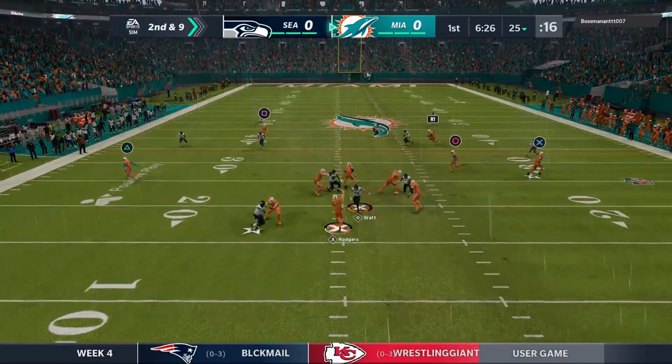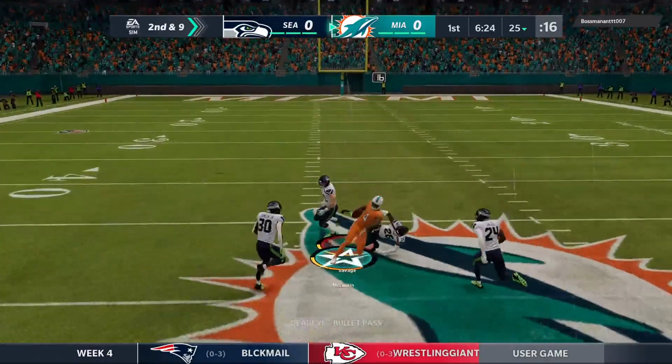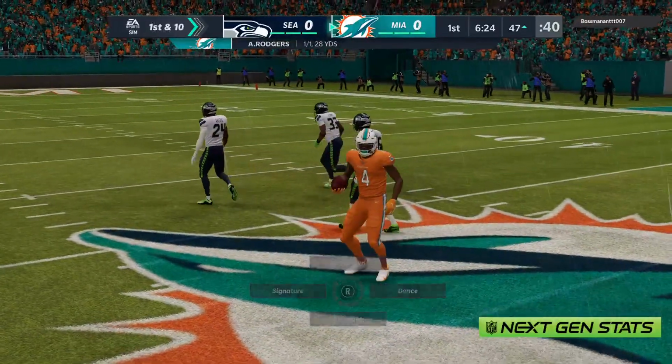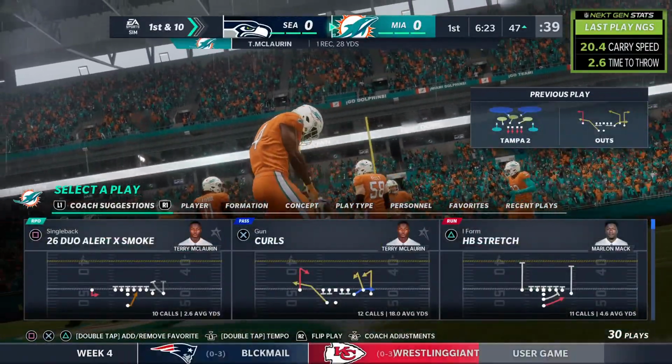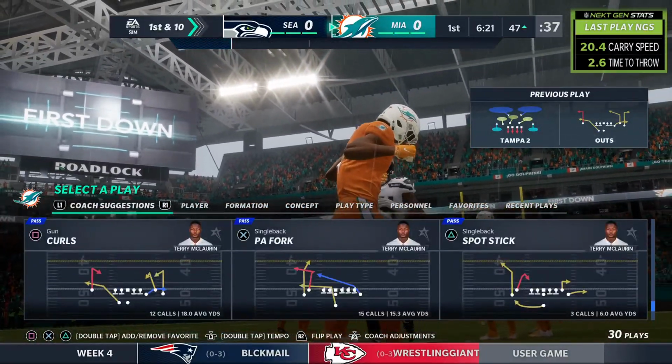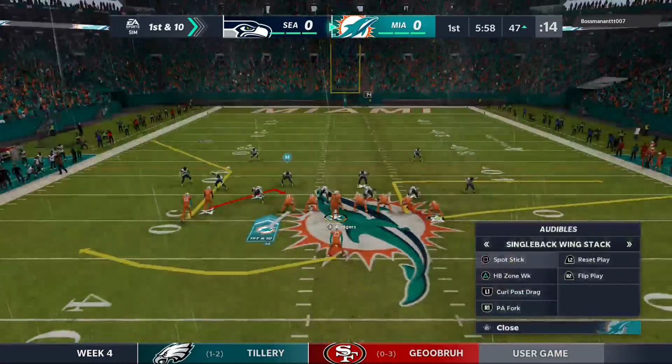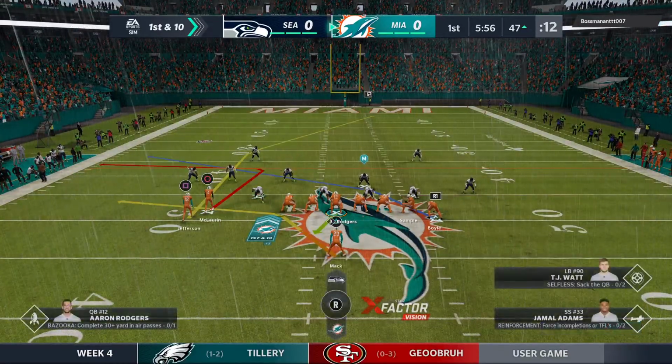On 2nd and 9, Rodgers. That's complete. Terry McLaurin with it. And he'll be taken down, but not before they work it across midfield. I don't think there's anyone who could possibly doubt how fast he could run on the open field. But if there were, he silenced those thoughts there.